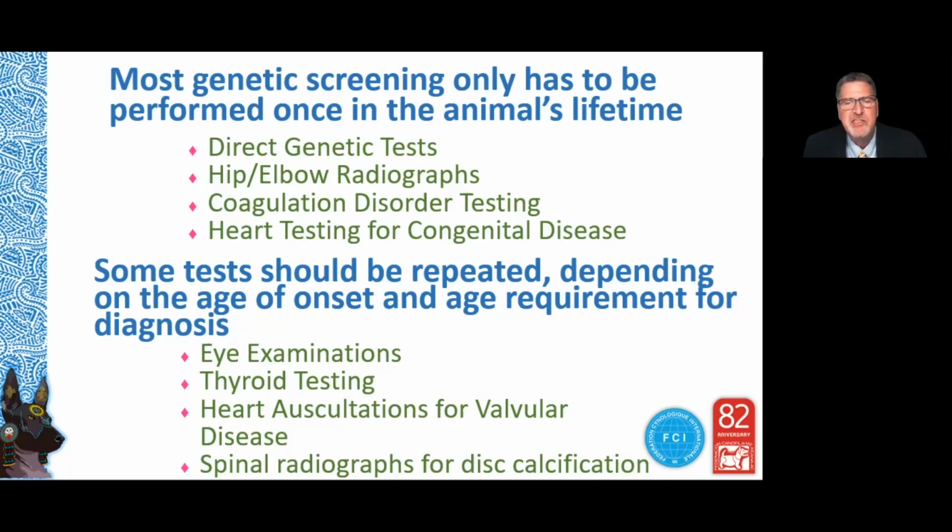Heart auscultation for valvular disease that progresses during a dog's lifetime. Spinal radiographs for disc calcification as indicators of liability for intervertebral disc disease. And there are excellent programs that have been developed in Europe for this in dachshunds and in other breeds.